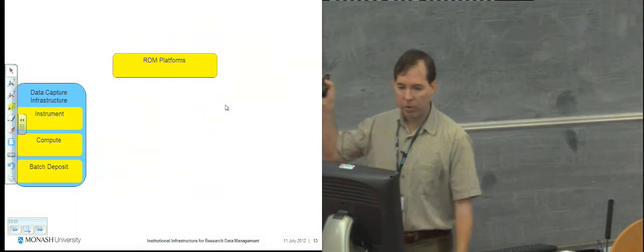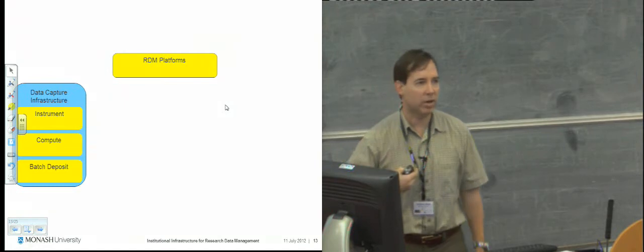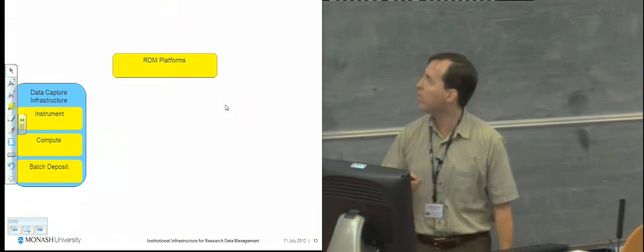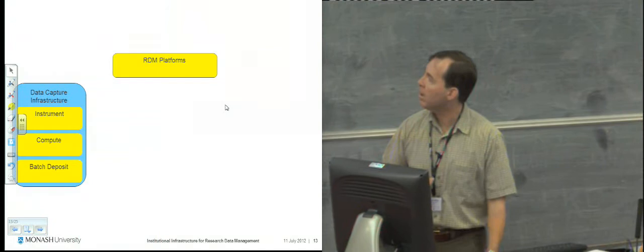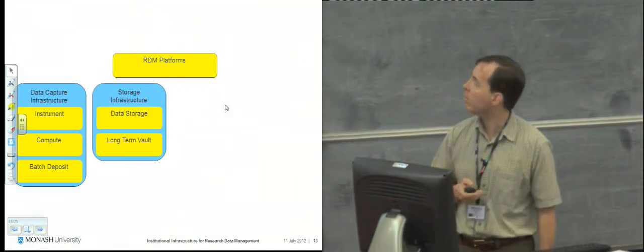So compute is another aspect. And of course, the batch deposit. Someone's gone and taken it from some other system and they'd like to move it across to this particular platform. Or they've got a whole lot of data that was captured elsewhere and they'd just like to move it in. So a very manual process.